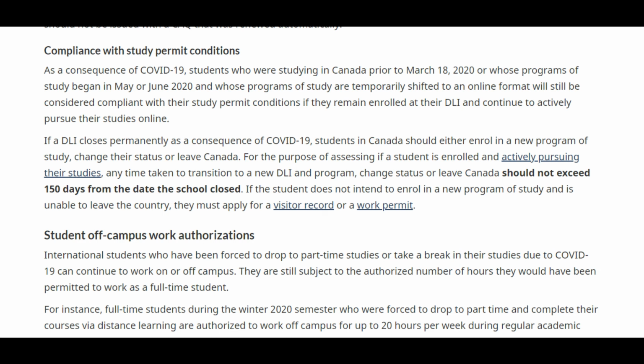If a DLI closes, if a college closes permanently as a consequence of COVID-19, students in Canada should either enroll in a new program of study, change their status, or leave Canada. For the purpose of assessing if a student is enrolled and actively pursuing their studies, any time taken to transition to a new DLI program, change status or leave Canada should not exceed 150 days from the date the school closed. If the student does not intend to enroll in a new program of study and is unable to leave the country, they must apply for a visitor record or work permit.